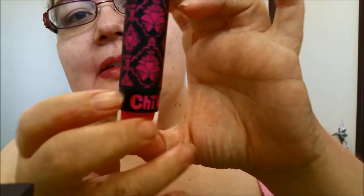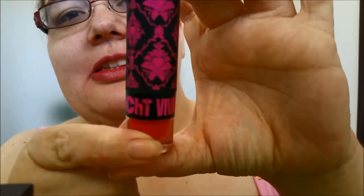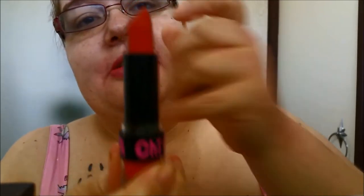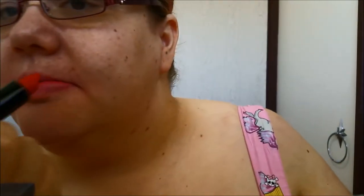So I've got a Chi Chi lipstick next. I love the packaging. Look at this packaging. OMG. This is why these are my favorite products, besides the actual way it looks on me and the way that they stay on for ages. So this one's Chi Chi and this one is called Exhibitionist. So let's put it on.